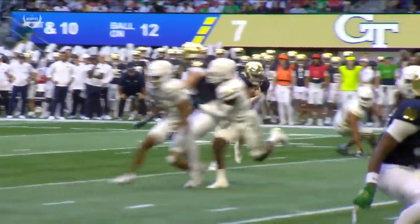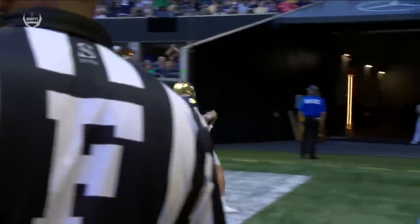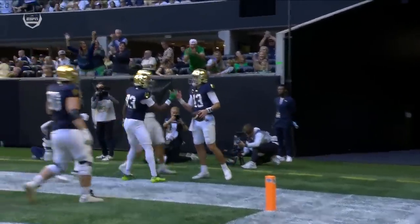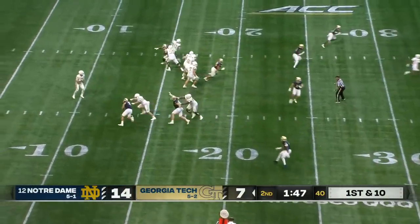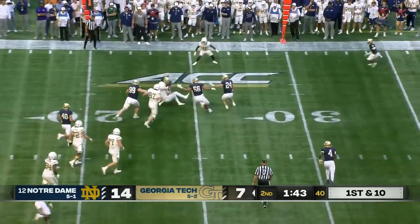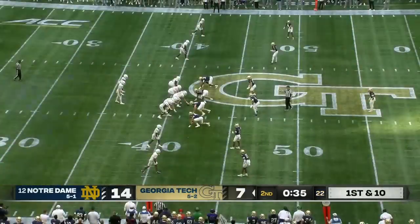They always put the ball in his hands because they trust his decision-making, and primarily they trust his ability to run with the football. And if you aren't sure of what your assignment is, you're not getting 11 hats to the football. They are after Zach Pyron here, and he will slide and get gathered in at about the 24-yard line.